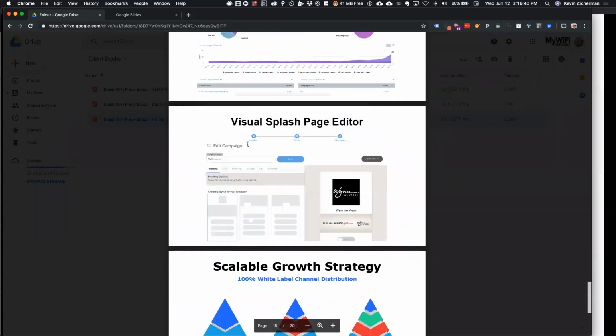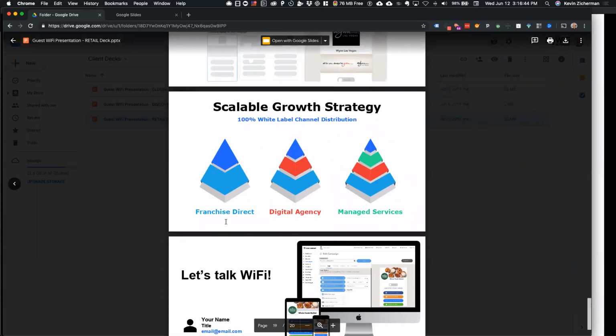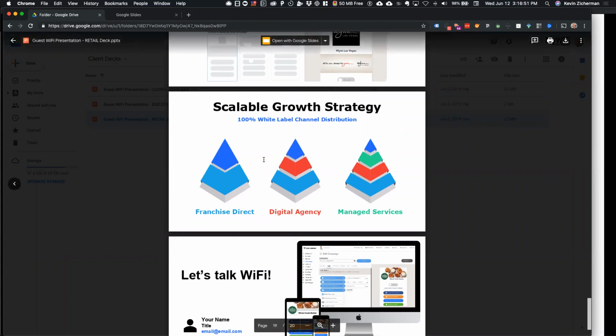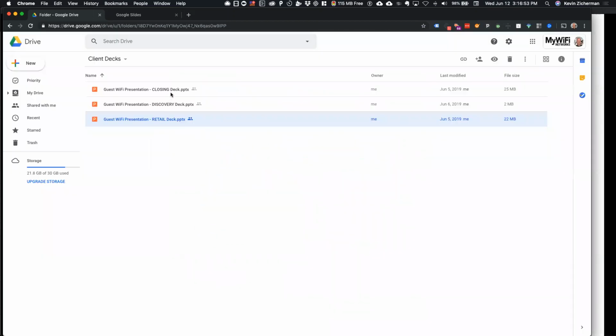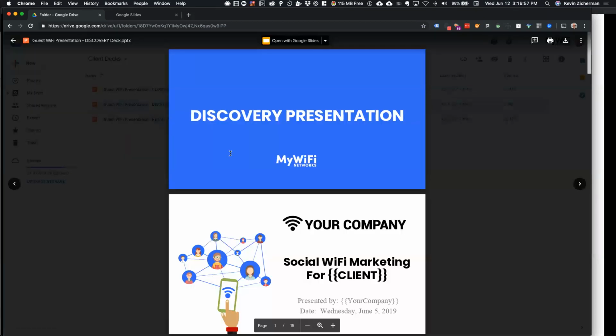So this talks about a general overview of the platform, and you can also obviously use this slide if you're selling indirect, or not direct to your clients. You're selling through white label channel distributors. If you're on our scale plan, then you can use this slide. We also have a discovery deck. When you're first meeting with the clients, you really just want to do a quick discovery.